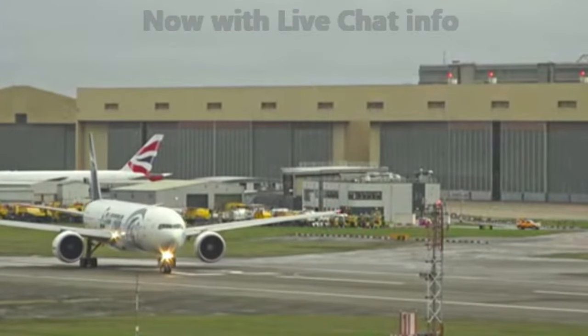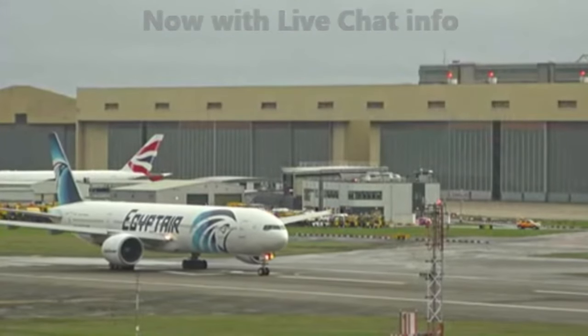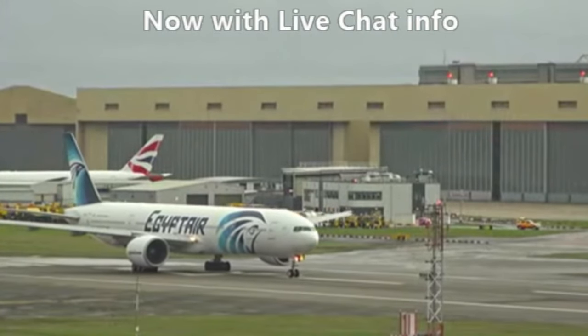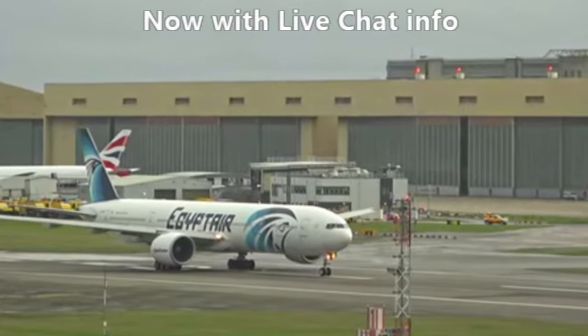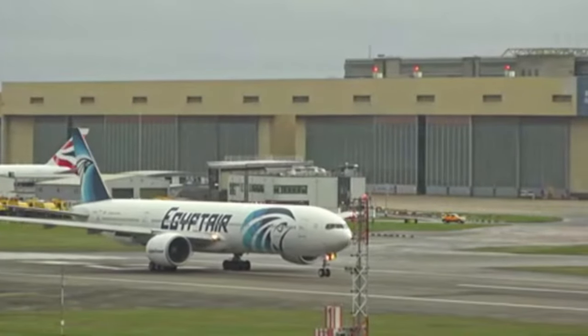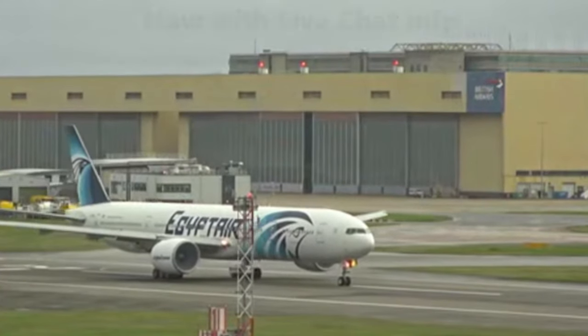Another place I've never been to, Egypt. Let's go there. This plane's just 13 years old. It's a Boeing 777, the 36N ER variant, going out to, as I say, Cairo. Flight number 778 flying out to Cairo.